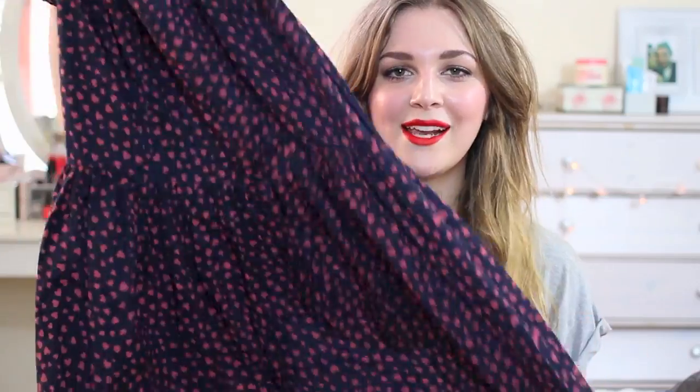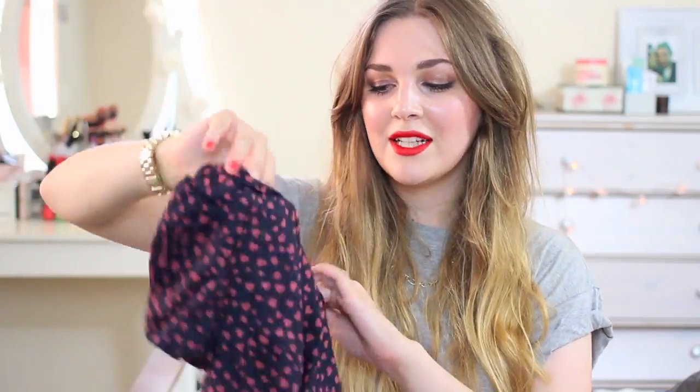It's a bit twee, but again I thought with just a little pair of flats and a denim jacket it would be really nice. And that one was £8 again, so that's just an amazing price really. I didn't even realise it was that cheap.